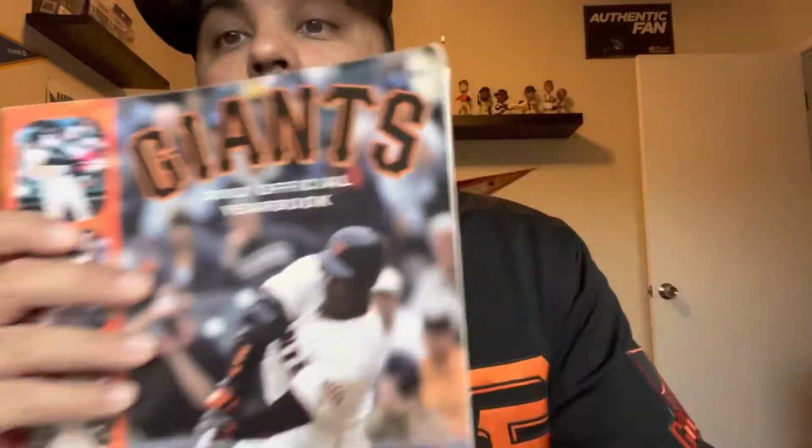I'm sure I got it directly from the stadium when I was a kid. My mom used to take us to a lot of games as a kid, and I'm pretty sure she had bought this for me. I asked her and she got it for me. It says it was $10, so I don't know how much they cost nowadays at the stadium, but this was $10 in 2002 or 2003, whenever I bought it. But this is the 2002.